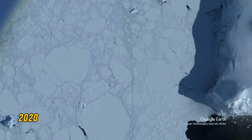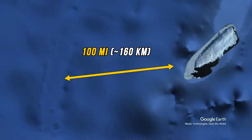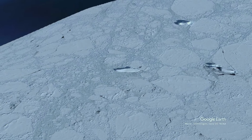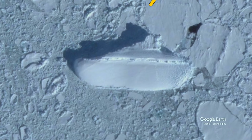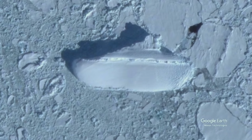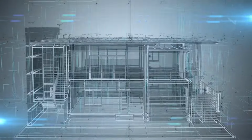In 2020, one user found a strange object that looked like a giant ship 100 miles off the coast of Antarctica. It was covered with ice and snow and lying on its side. It looked like a cruise ship. You could notice the windows, the deck, and the bridge. But not all people agreed with this. Some claimed it was a spaceship. Others said it was some kind of secret building.